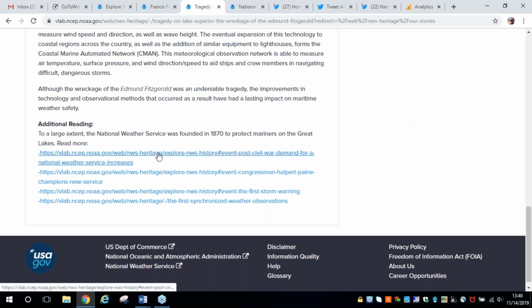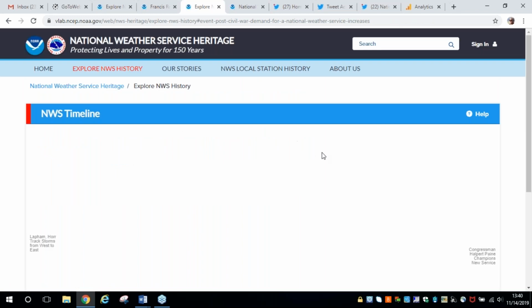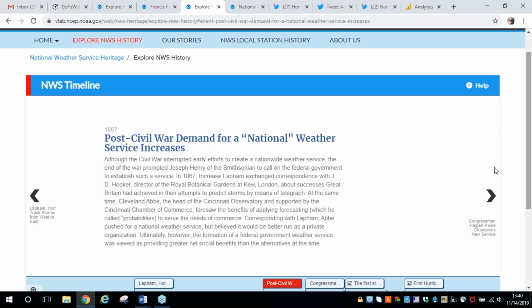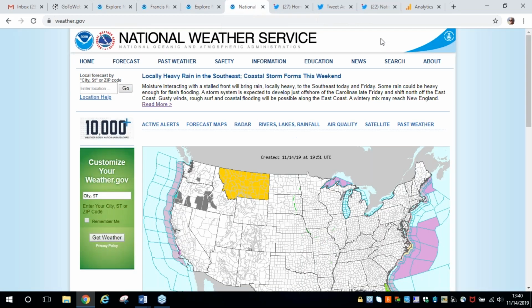You're able to click on these things and it takes you back to the timeline, where it talks about some of the items that were happening prior to 1870 that drove the idea that we needed to have a national weather service. That's a key aspect of what we're trying to include. I'm going to come back to that later.